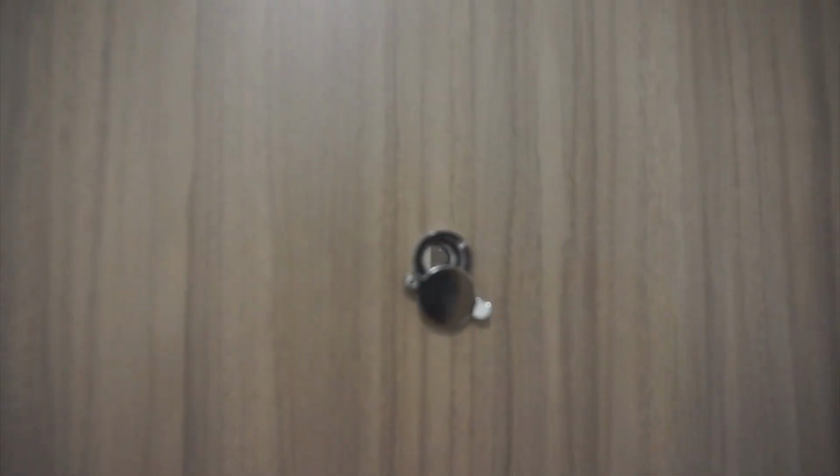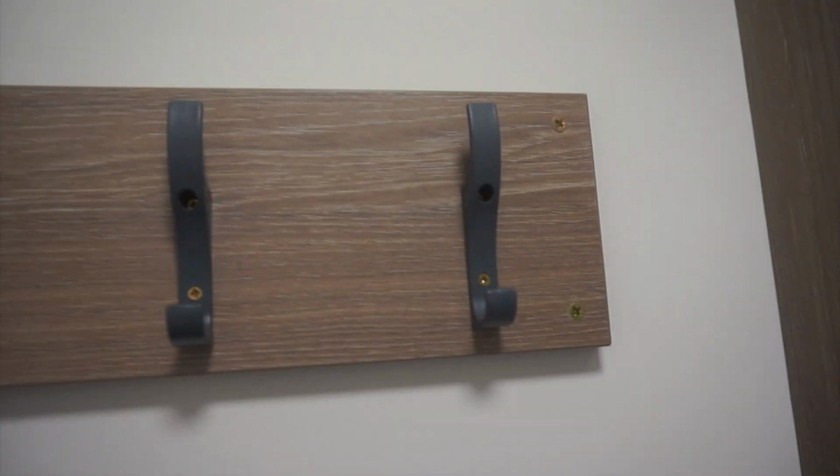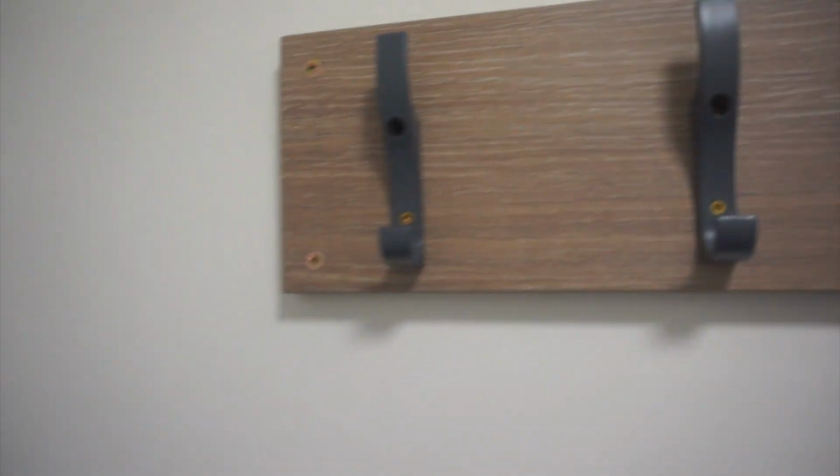After entering the room and closing the door, this is the view. This is the door I came in from. This is a little view from the porthole. And then on the wall directly to the right, when you first come in, are four little hooks. I never used them in my time here, but they're pretty cool, I guess.